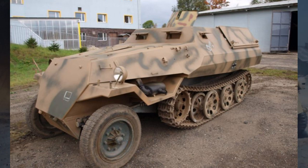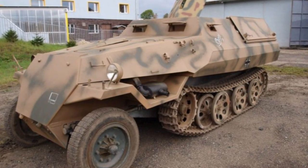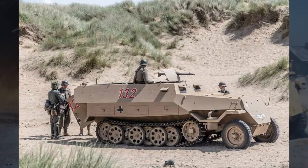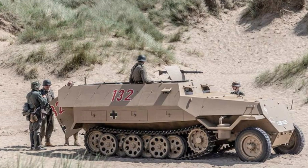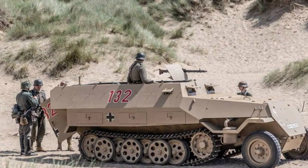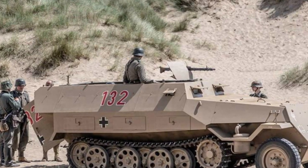Surviving examples of the Sd.Kfz 251 serve as valuable historical artifacts, preserved in museums around the world. These vehicles not only commemorate the bravery of the soldiers who fought with them, but also stand as tangible reminders of the innovation and ingenuity of military engineering during World War II.